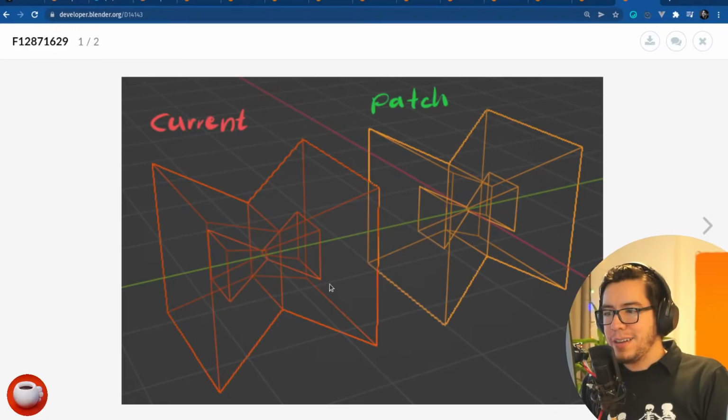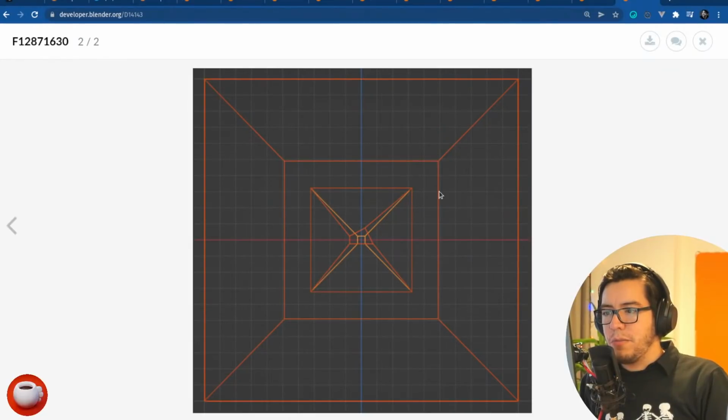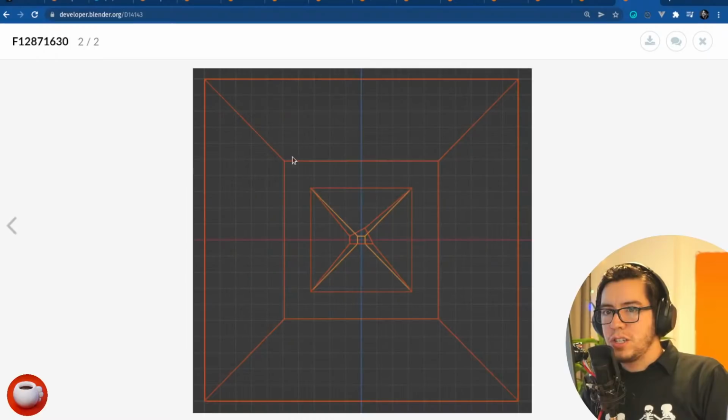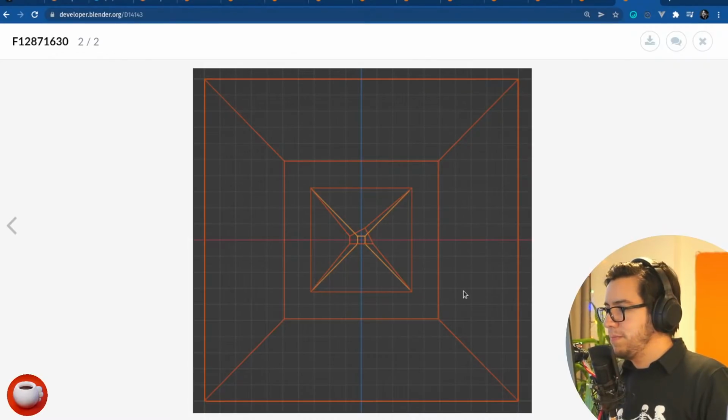So it doesn't look like much unless you look closely at what's going on, maybe here in the center. But if you see it from this other point of view, you see that the dark orange is the old one and it's really crooked, and the light orange is correct. Looks very nice.